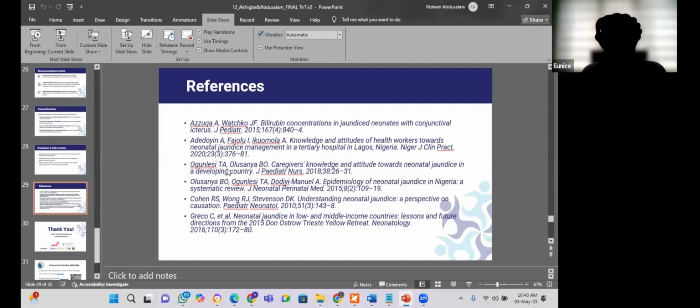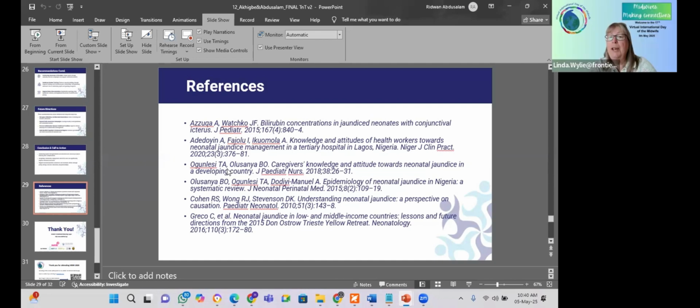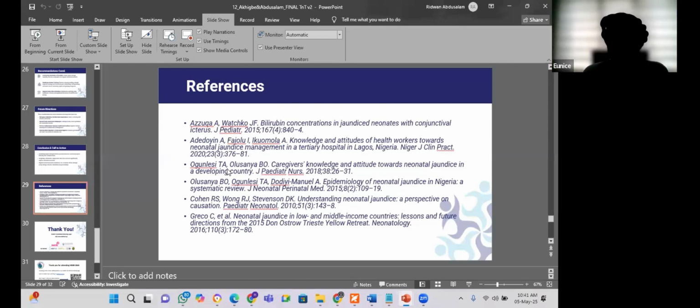Here's another really interesting question. Have you noticed a connection between late cord clamping and jaundice? In my practice in Estonia, where late cord clamping is normal practice, cases of jaundice are very rare. Very true. That's actually very true.